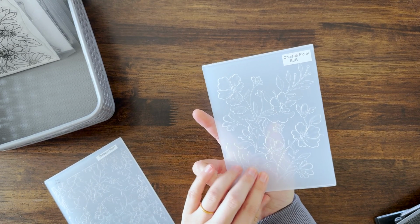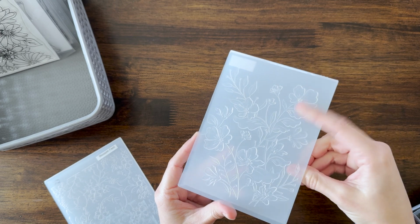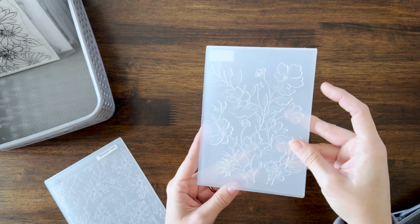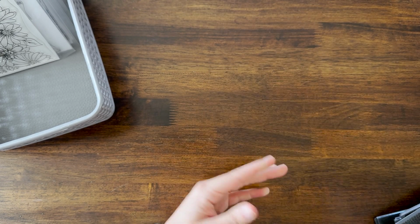This one here is the Simon Says Stamp Chelsea Floral. I don't know that I've even used that one. And then Simon Says Stamp Blossom Field. So lots of embossing this month.